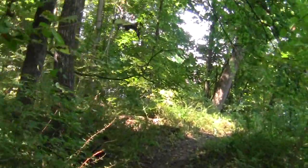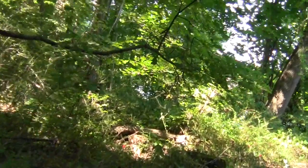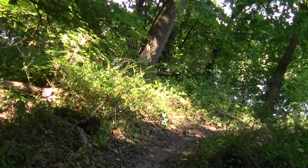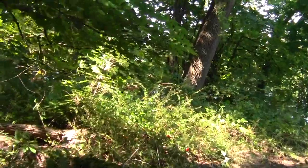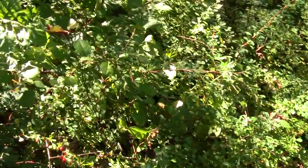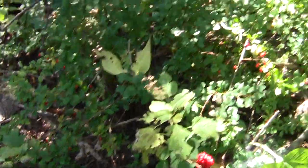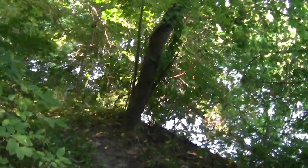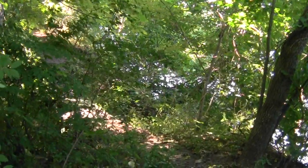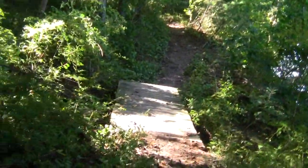Then we get to the border of Tewksbury and a town water pumping station. And some more of that unusual red cluster thing. Quite identify, although it's pretty easy. It's another little boardwalk bridge.